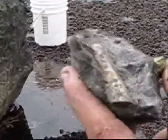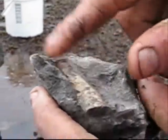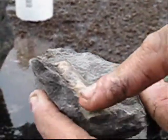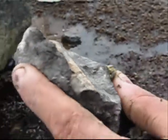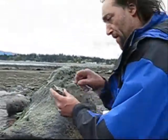Little spots all over it. I don't know where that's from. That's kind of neat. Ooh, lots of little bumps, yeah. Sometimes you get all the nacre on it, some real pretty color.